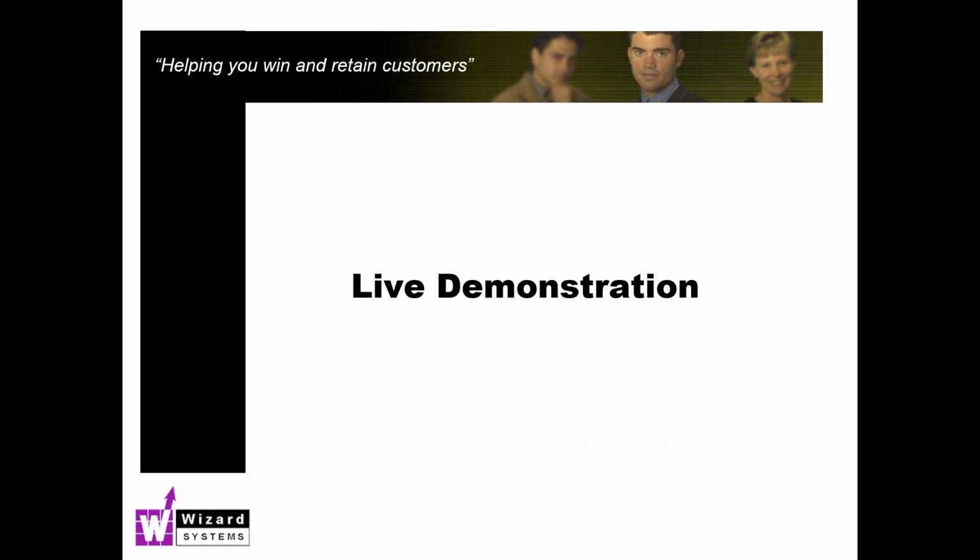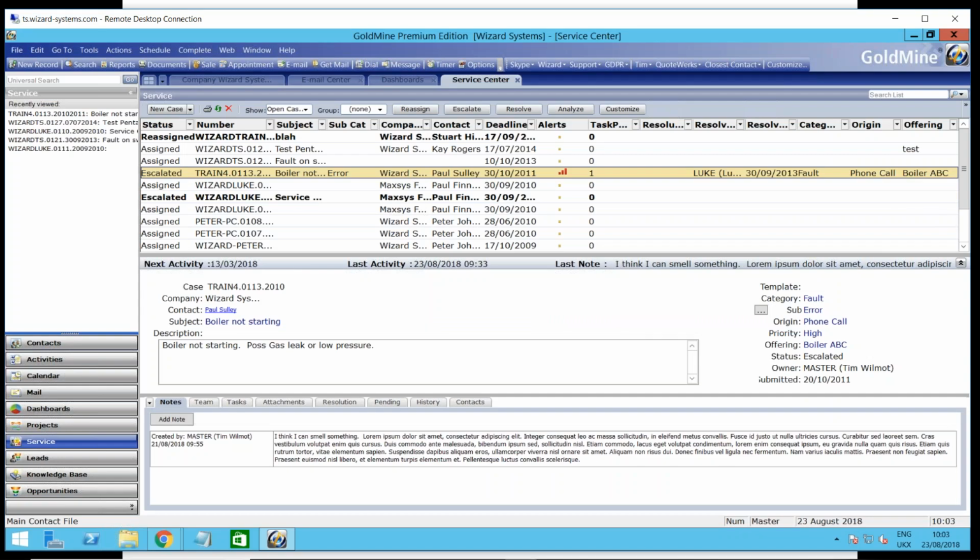Okay, so let's get into the service center in GoldMine. The service center, or case management functionality in GoldMine, provides customer service people, agents, the ability to capture any service call, then filter and access the details of each case. The customer service center enables your entire service department to follow, arrange, and filter all these service requests and optimize workflow in their working day.